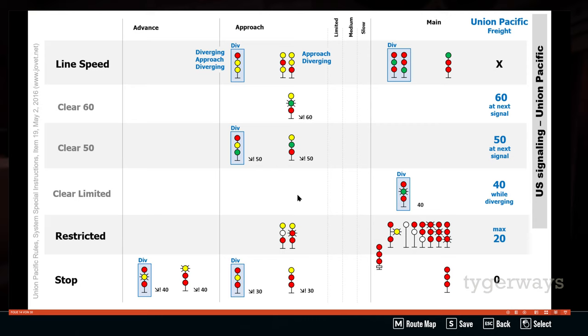But you can see we have a route signaling system. It is dominated by using the signal aspects to tell the engineer whether he is diverging from the main line or whether he is staying on the main line. And then we have some elements of speed signaling, where the signals already tell the engineer how fast he can go, at least on the diverging line.